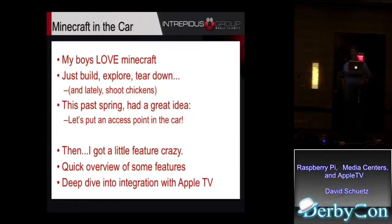My boys love Minecraft. When I first got it for them, we haven't really been using it on computers. I've been using it on the Pocket Edition on iPhone, old iPhones and stuff like that. And all they would do is just build and explore, build up, tear down, build up, tear down. And then they started shooting chickens, and now they've got lava, and the Pocket Edition keeps getting more and more interesting. So back in the spring, I said, hey, wait, I should figure out a way to let the kids play Minecraft with each other in the car. I've got a Raspberry Pi, I've got an access point, or a wireless card, I'll stick them together. They can play Minecraft with each other.